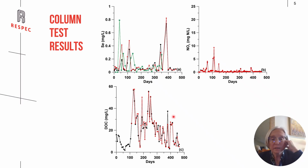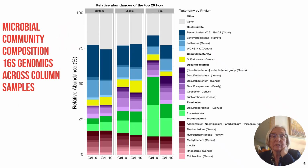We can see that carbon use increased during that upset period. So we relied less on the carbon when things were at steady state and running nice and smoothly once the biofilm had been established.